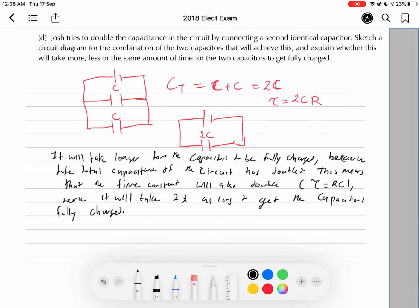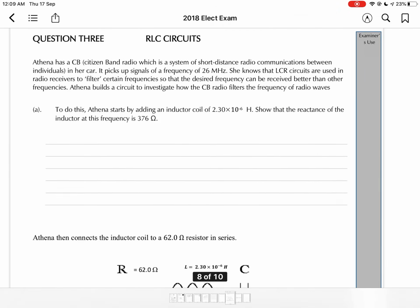Right, and that's really all we need to say for this question, okay? So for this question, you need a correct circuit diagram, so that's very simple there. And we also need to have, time constant doubles, therefore it takes twice as long. That's all we really need, so both of those points will get you a merit. To get an achieved, you can have a correct circuit diagram, or you can just say that the time constant will double, therefore they will take twice as long for the capacitors to get fully charged, okay? So 1 out of 2 will get you an achieved.